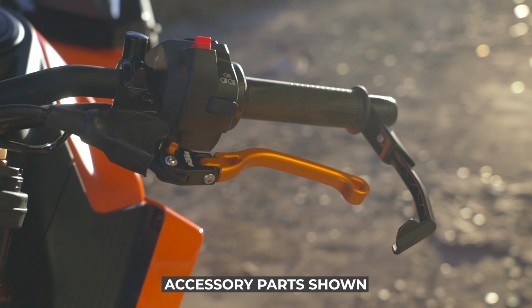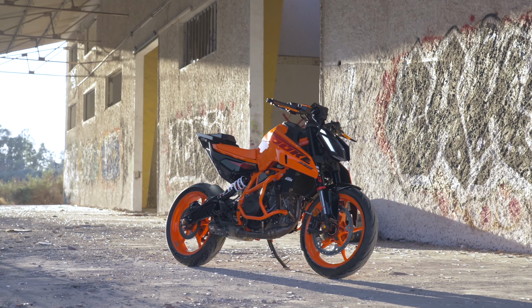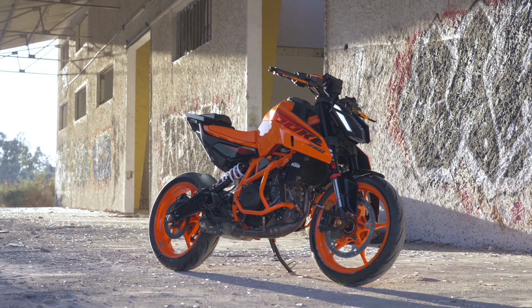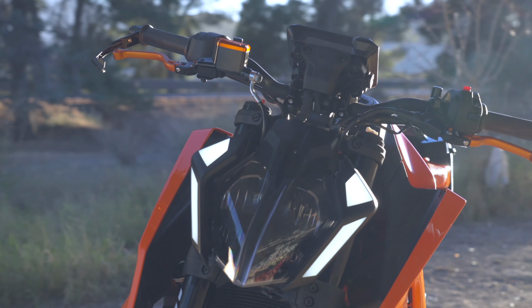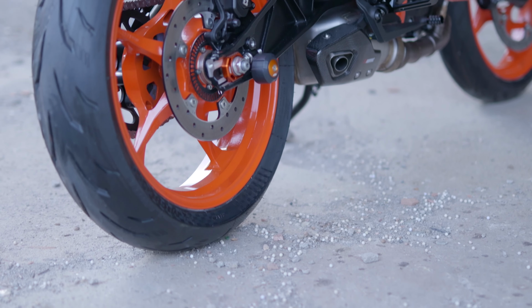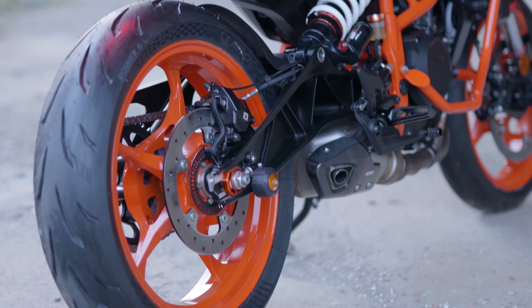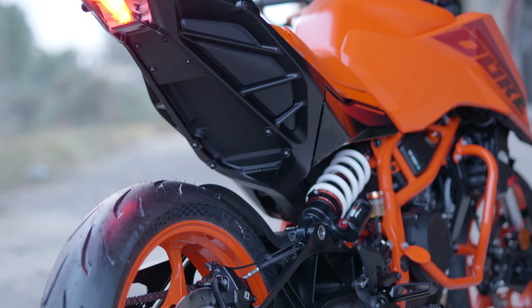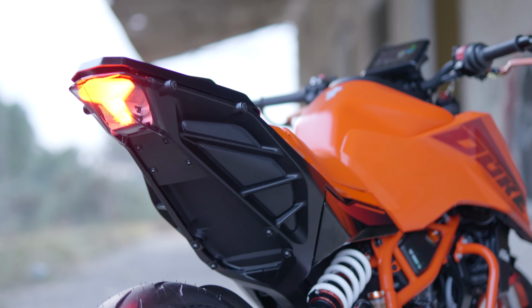Now, all of that is wrapped in an updated design that really pulls a lot of inspiration from KTM's larger displacement Super Duke naked bikes. It sounds funny to get excited about the looks of a small displacement machine, but to KTM, it's really important to build in that premium look and feel because, hey, in some parts of the world, this might be the largest displacement machine that is available to riders.